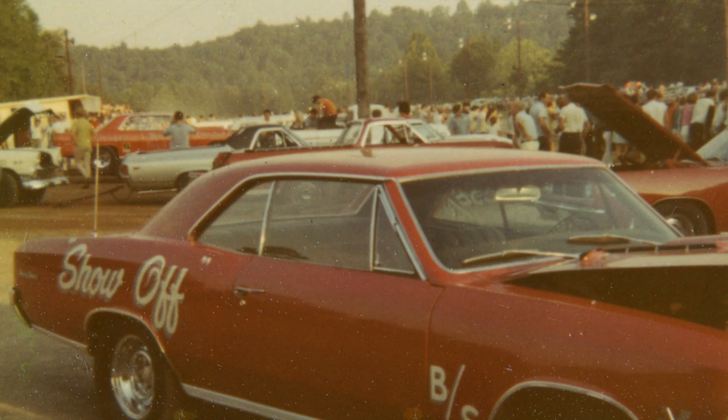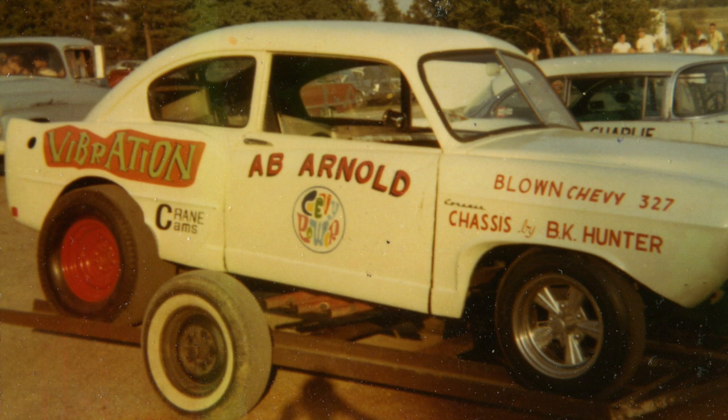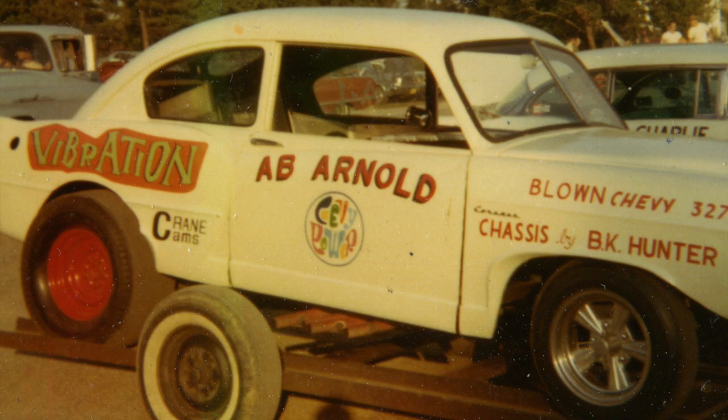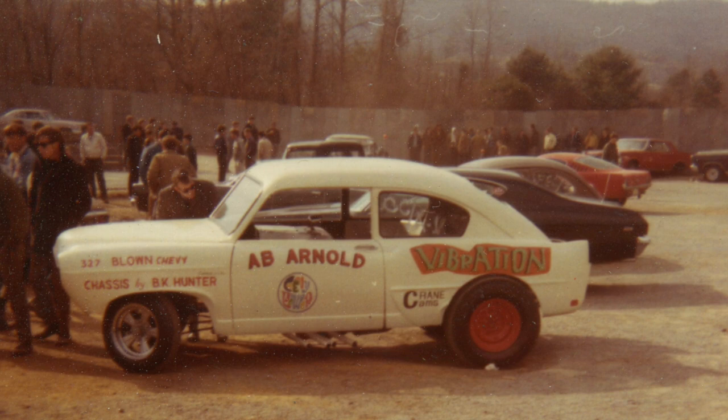Now this has to be my favorite car that ever ran at Harriman Drag Strip. This is called Vibration, and it was a Henry J, built sort of like a funny car, and it was owned by a guy named Ab Arnold. And you can see in these pictures it's just a shell of a body, just a steel body with some sort of custom frame. You can see lettering on the side says chassis by BK Hunter. And you can also see that it had a supercharged 327 Chevrolet engine.